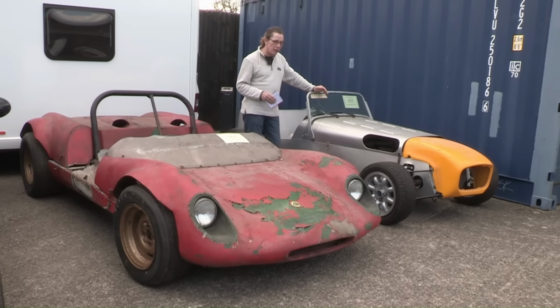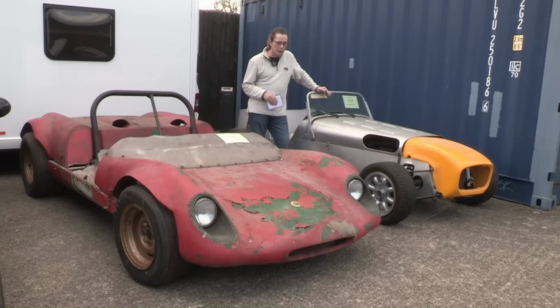Good news is though, Caterham is still about, so with these you have got the part supply, which is a great thing to have, and if any other manufacturer I wouldn't recommend it, but hey, no reserve, it could end up anywhere.